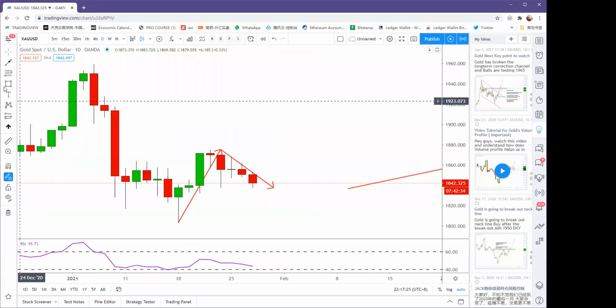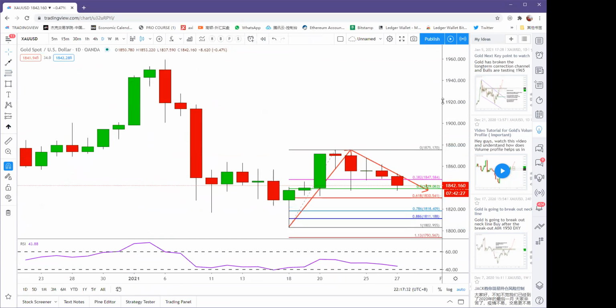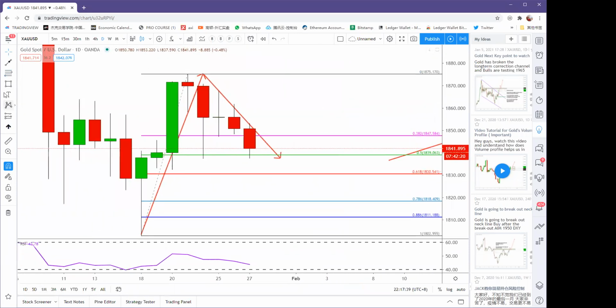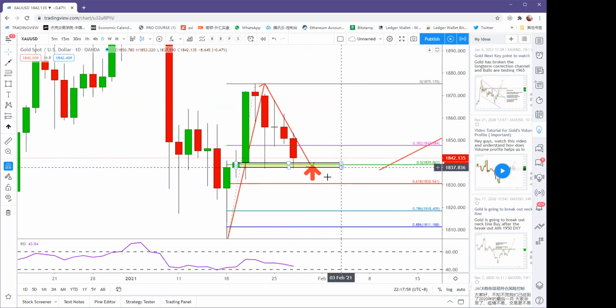Okay, and now we took the Fibonacci analysis from the previous low to the previous high, and we can see the gold is sitting just above the 0.5 retracement, which is 1839. Now this place becomes a very strong support, because it was the bottom of the very bullish Marubozu bar here. Okay, so this gives us a hint that 1839 is very strong support.